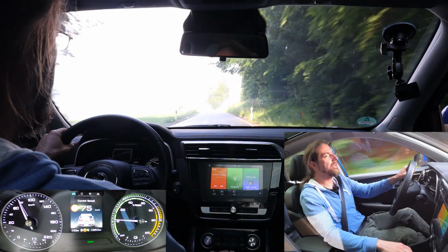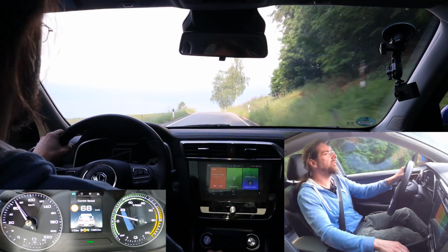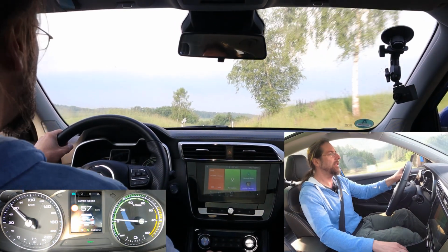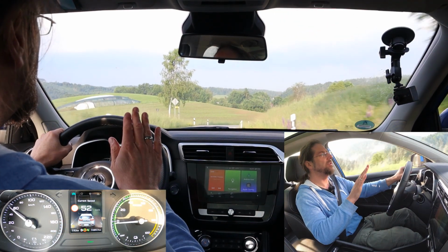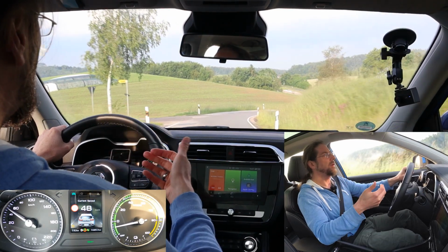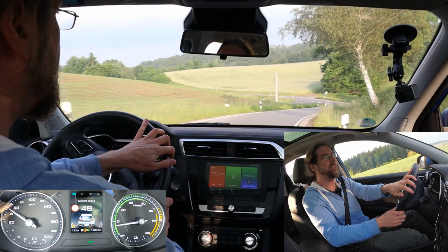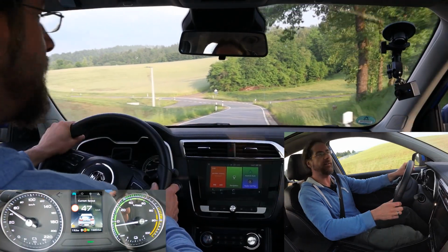It has the thing like in the Koreans, Niro, e-Soul, Kona, when you change the drive mode, you feel a jerkiness because the position of your accelerator pedal also means something different in a different drive mode, so that you have more power or less.